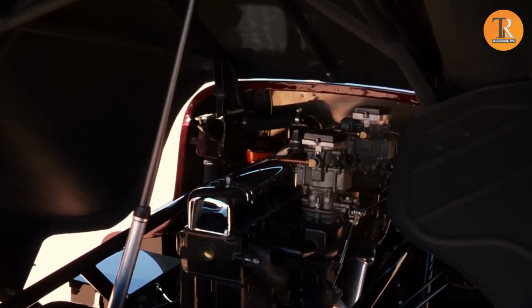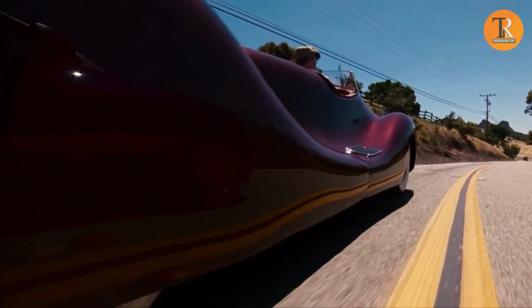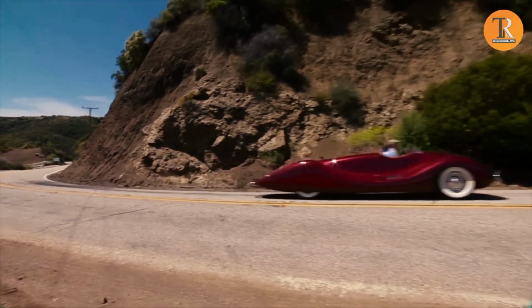Powered by a Buick Straight 8 engine, this car combines reliability with performance. The exposed wheels and simple interior add to its uniqueness, making the Norman Timms Special a true work of art.